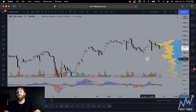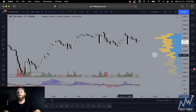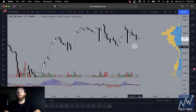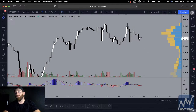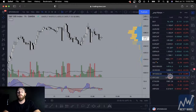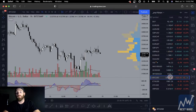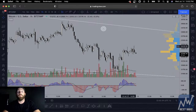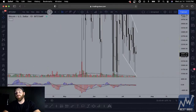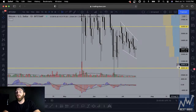The indices, to me, I wouldn't mess with them tomorrow. They're not showing any direction except ugly. So don't mess with them unless you're in love with it. All right, Bitcoin freaking did what it needed to do.